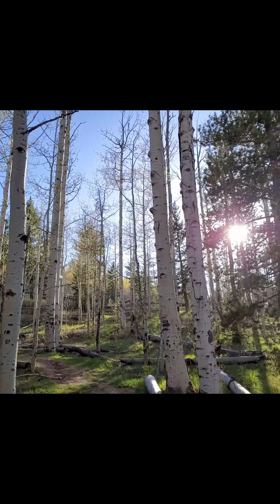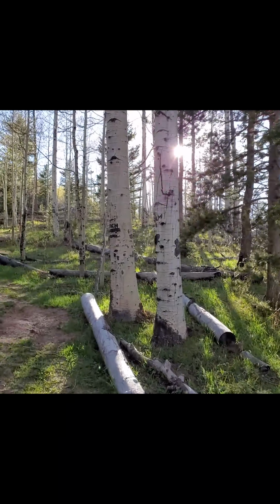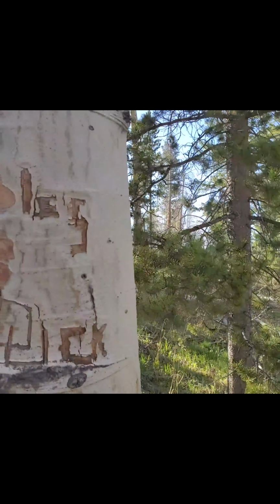Another interesting fact here with the aspens. I'm going to rub on this white part of the bark, and I'll try and get in the sunlight. I'm not sure if you can see anything. In fact, let's pick a different tree. I'm going to find a nice white dry part of the bark. I'll try it on one of these trees up here. This one here hopefully will work. Yes, it does. So I'm rubbing quite vigorously here.